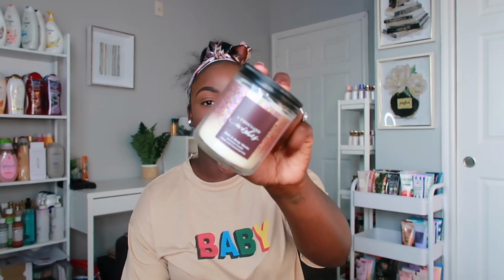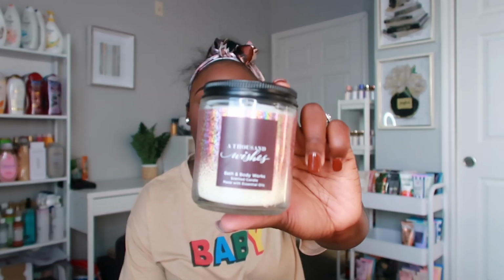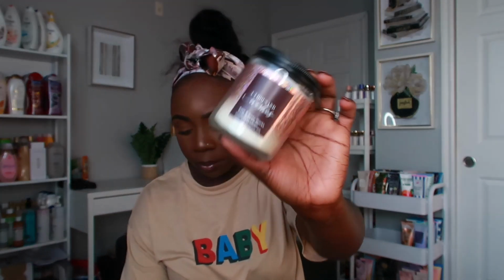All right, y'all, the next candle I have here is 1,000 Wishes. This scent is actually one of my favorite scents in the body care, so I had to pick it up in the candle. I will always see it and walk right past it, so I was really happy to get this one here. This one has notes of sparkling champagne, crystal peonies, and almond cream.